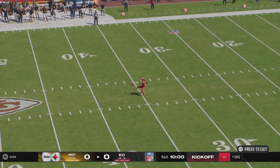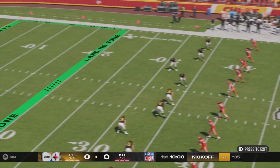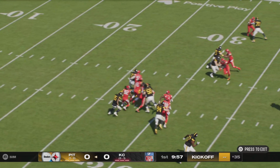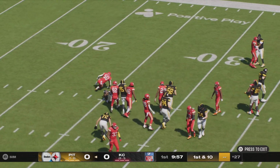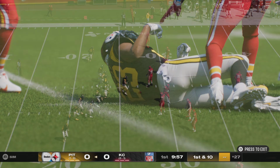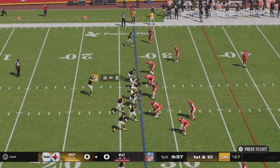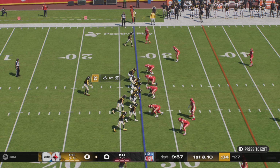Still celebrating the return of regular season football, and we're away in week 2. He stopped on the return at the 27. After that return, he's looking pretty banged up out there. We're going to have a stoppage as team personnel comes out to look at him.